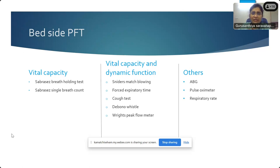And respiratory rate is again a bedside pulmonary function test, because any patient in the postoperative or perioperative period who has an increased respiratory rate will eventually have respiratory muscle fatigue and is prone to postoperative hypoxemia, which can end up in a perioperative pulmonary complication.